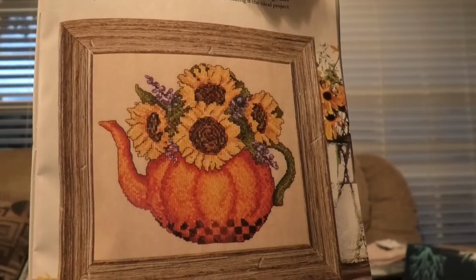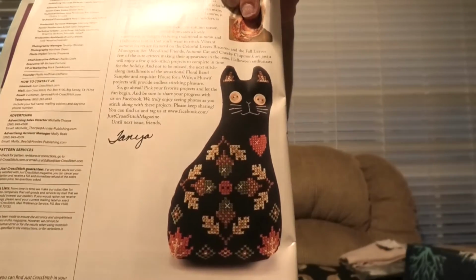So this is brand new, smells new, looks new. Okay, and this is apparently their autumn edition. So we're just going to go through this. Here you go. This is the fall teapot. Not bad, it's kind of cute. This is sort of interesting. I don't know what this is, but Tanya, I guess she's Tanya Fox, the editor, showed this little cat. I like that. I don't know if that's in here. We'll find out, but that's cute.